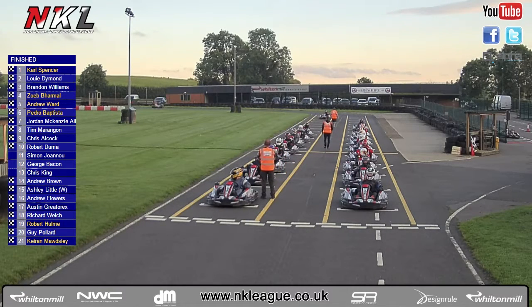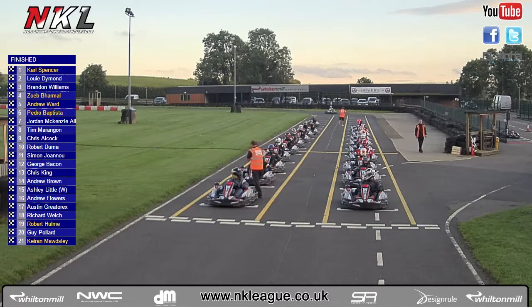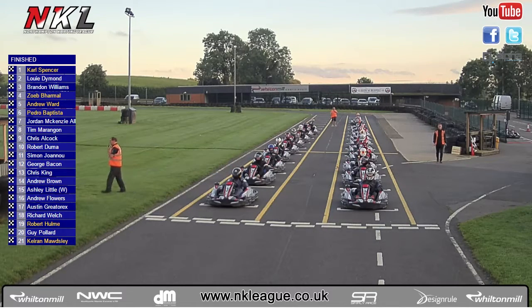Zoe is fifth. Austin Gatorix is sixth. Jordan Mackenzie Allen is seventh. Chris Alcock is eighth. Simon Joannou is ninth. And Andrew Ward is 10th. So that's the top 10. We've got 21 runners in this race. We've got Robert Holm starting last on the grid. And we should be underway momentarily.